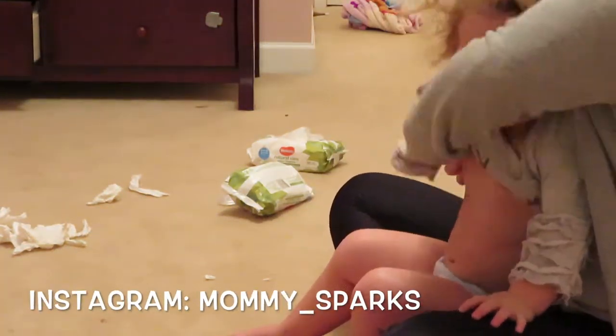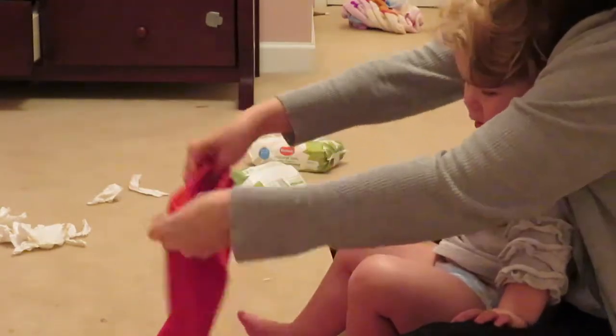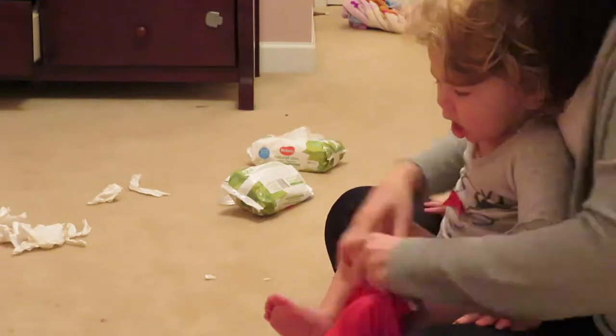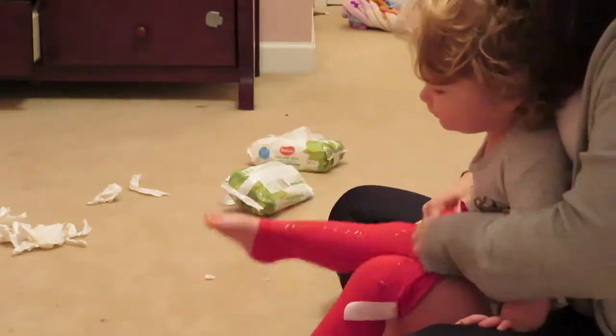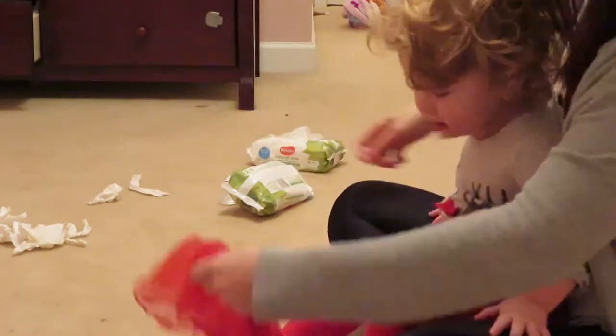This is her just getting dressed, and how much of a struggle it can be sometimes. She kept wiggling and just did not want to work with me that day. She was kind of whining. I don't know if you could tell, but she was a little fussy. But that was okay. We got it done.